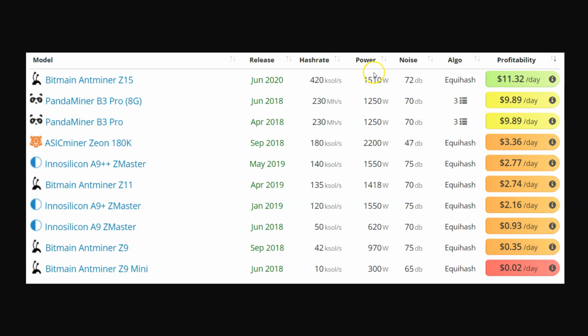Zcash is a proof of work coin, which means it's got lots of ASIC activity. It uses the Equihash algo. There was some talk months, maybe years ago now, that they wanted to change that algorithm to become more ASIC resistant, and they kind of downvoted that, based on what I was able to read, and said we want to focus on other stuff. And they didn't want to change the algorithm.